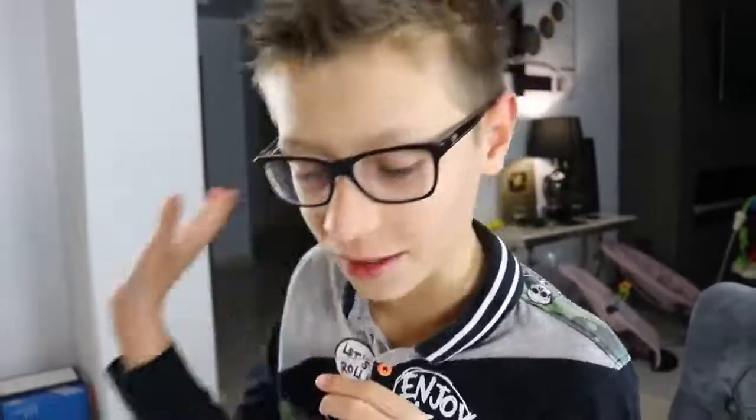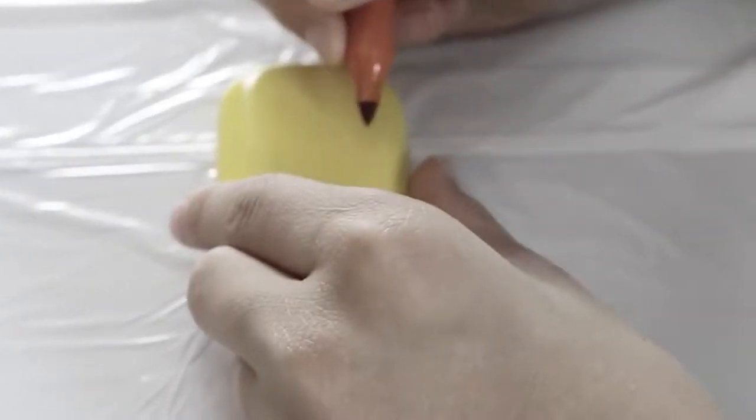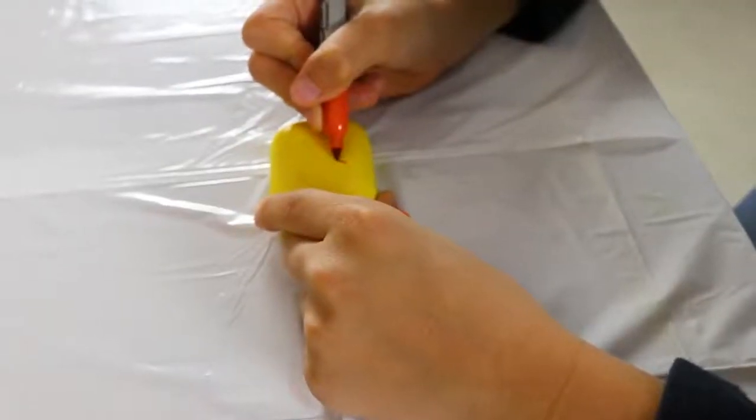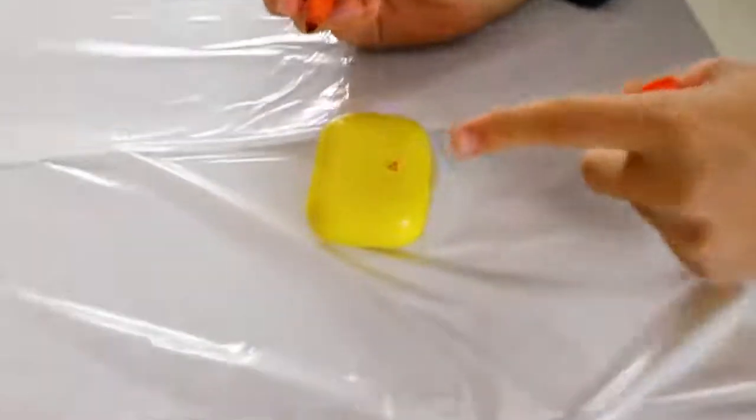So guys, my AirPods are finally dry. It took a bazillion years to dry, but now that they're finished, it's time to add some artistic decorations onto them with our markers. And we are gonna make the nose. I'm scared, I don't wanna mess this up. Guys, is that too small? Okay, I think that looks good.